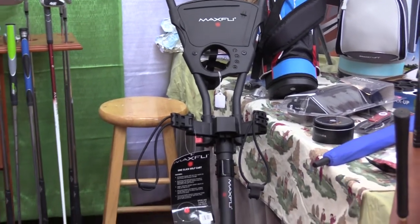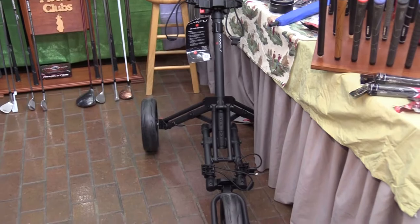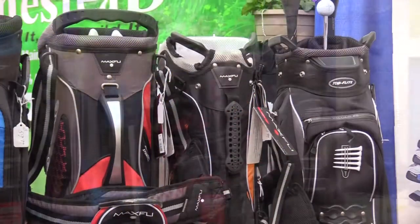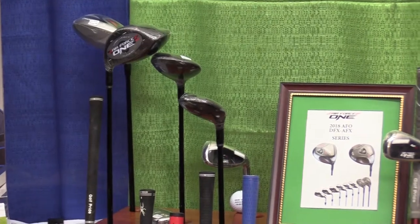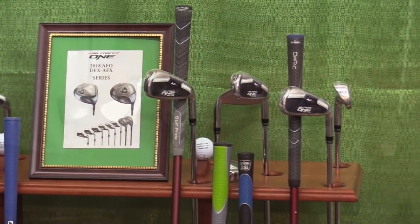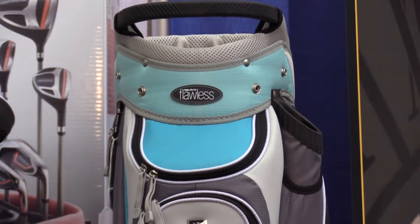If you need any equipment, bags or anything, we keep a full line of Top Flight, Max Fly bags, and we're competitively priced with the big box stores. So you don't have to travel miles away. You can get it right here locally. Why should somebody choose Moore's Clubs? You just told them why. We want them to be able to deal locally, deal with people in the area.